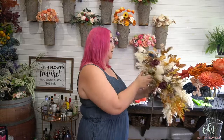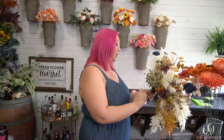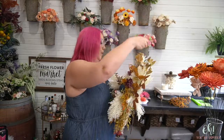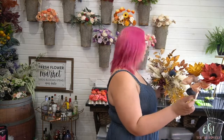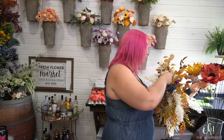Gosh, love this. Oh, hello. Okay, so let's see. We're going to try this navy blue. Berries down a little bit too much. So let's see what we can put in the place of that. I'm wondering, maybe that's where these lovely peach flowers go.